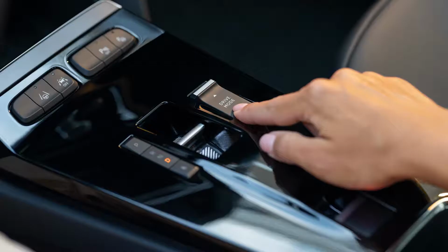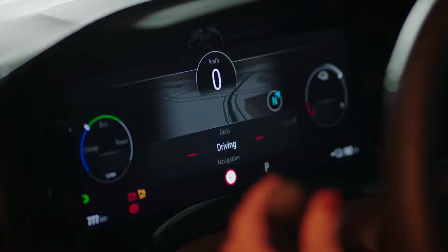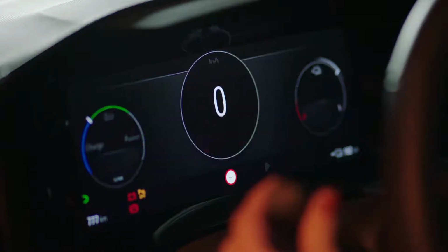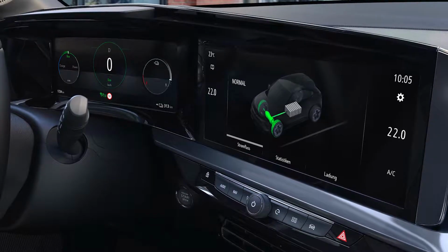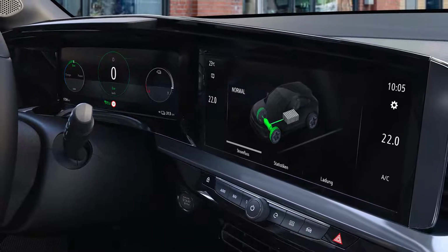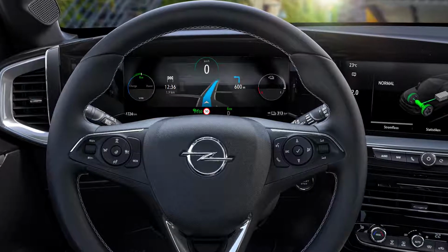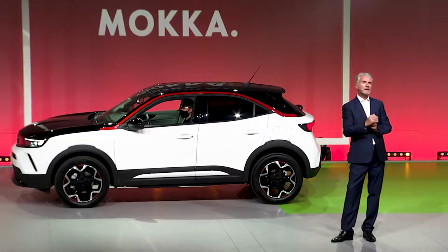There are two screens of up to 10 and 12 inches, which deliver optimized information from the full maximized experience to the absolutely pure reduced mode when you decide that nothing should distract you while driving. From the beginning of our creative development, we spoke about creating visual and digital detox. We believe that we're bombarded with too much information in our daily lives and that providing a relaxed, focused experience is essential. So you'll find no fancy Hollywood-style animations in our instrument panel. Just the information you need when you need it.